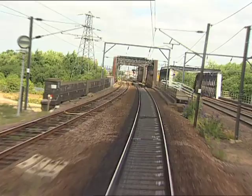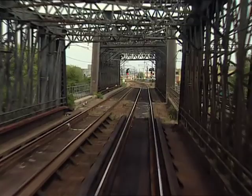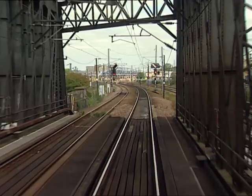Welwyn North. Note how the approach controlled signal changes from red to yellow, and the position one junction indicator, or feather, illuminates. This is triggered by the train's occupancy of the track circuit. Incidentally, now forming the basis of modern signalling practice, the first track circuit is thought to have been installed in Gasworks Tunnel in 1894.